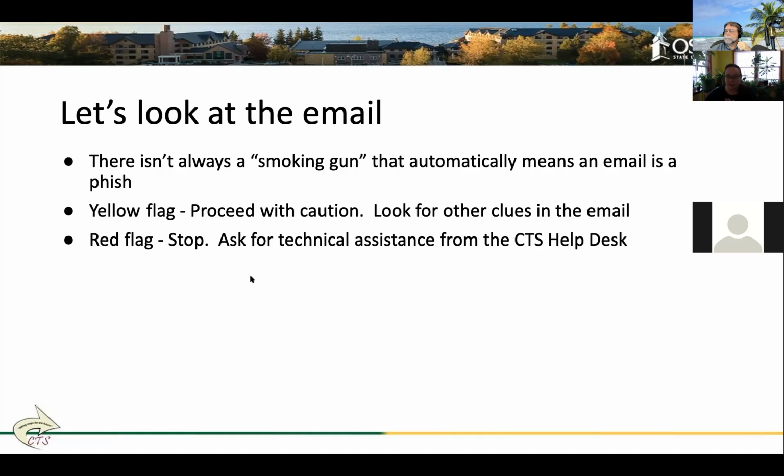And then red flag is a full stop. Yep, this is definitely not something that I want to click on. This definitely looks risky. But if you aren't sure, or even if you are sure and you want to report it, you should contact the CTS help desk for assistance. These are hard stops. Somebody else probably needs to know about this. This is something I definitely shouldn't click on or do anything about within the email, and somebody else should know that I've received it so that if anybody else gets it, they can take some action.